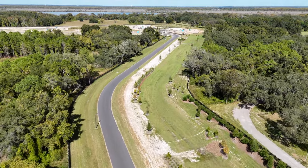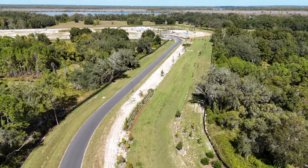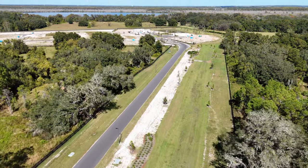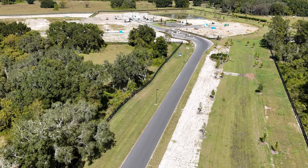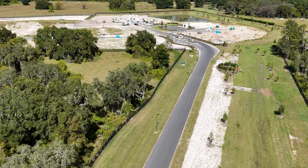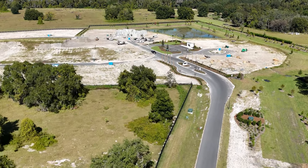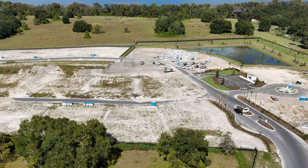I checked the website, and things are happening so fast. I checked the website 2 weeks ago, and a lot of lots were available in Dabney, and 2 weeks later, they were all gone. So homes are selling like hotcakes, literally. And even with the high interest rates, things are moving quickly here. Okay, so we're going to get on a bicycle soon.